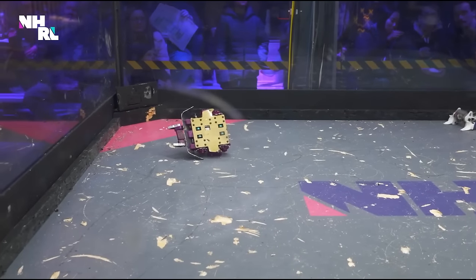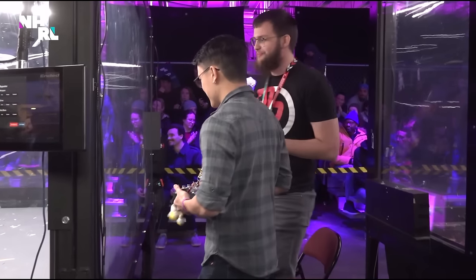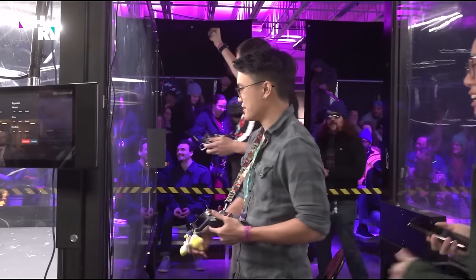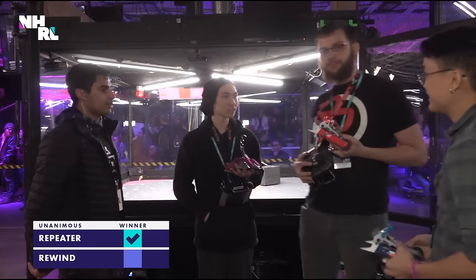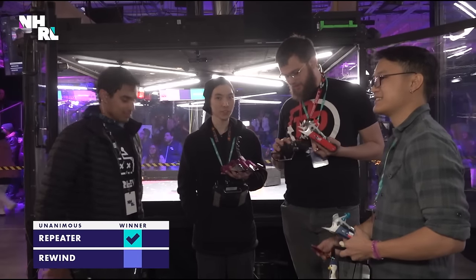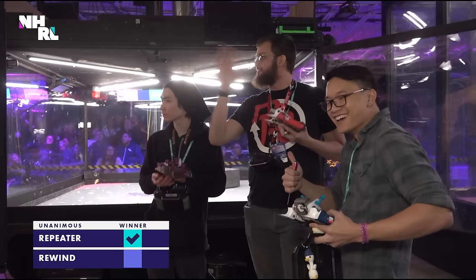And there we go. Rewind is upside down yet again. That is not how you want to end the fight, leaving an image of your robot upside down as the judges go to decide who wins. Okay. Oh my goodness, there it is. So your winner is Repeater. No surprise there. Great fight.